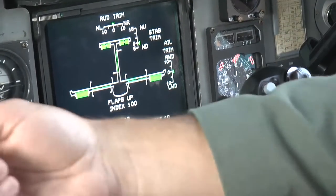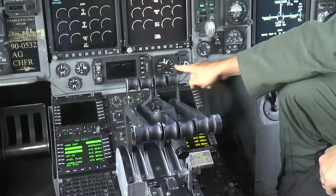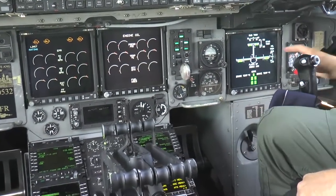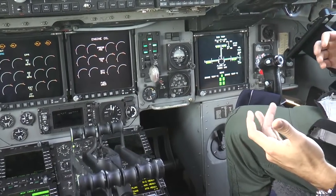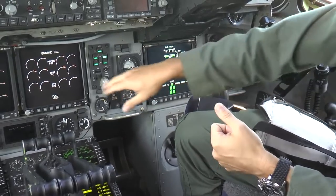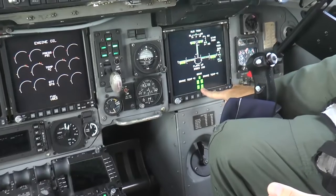We also have a backup, like we do on everything. This will tell us where our flaps are at. This tells us where our gear is at. But we can also back it up. So everything is another one of those redundant systems that you can check. And if we're getting a bad indication here, maybe one of these lights is burned out, we can come over here and say, okay, well, this shows it down.